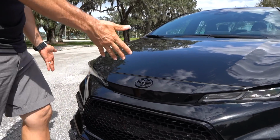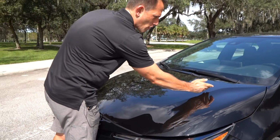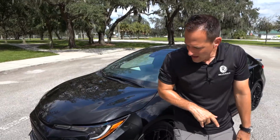Now when we get up onto the hood, body lines are simple, body lines are clean. As you can see, it kind of curves off. Right there is going to be your apex of this turn as it goes towards your A-pillar. It all blends together. We come around the bend. What are we working with?